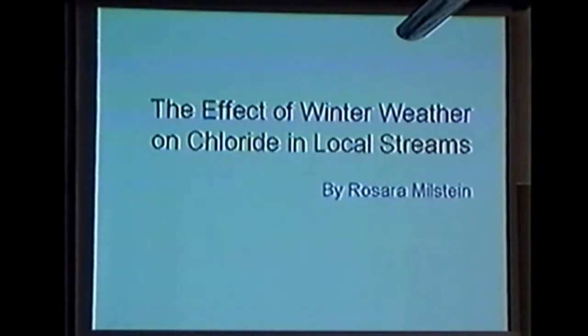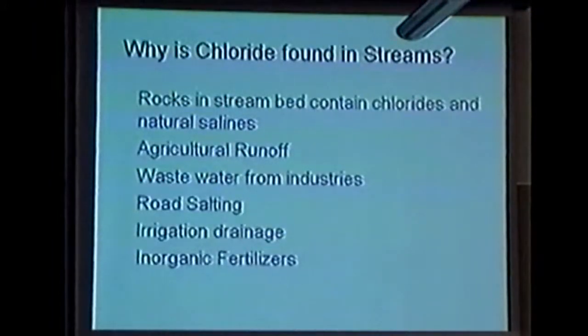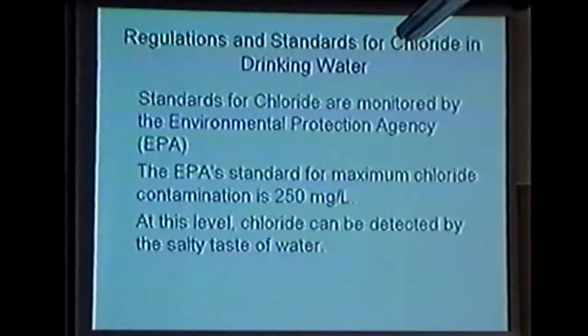My name is Sarah Mills, and I'm going to be talking about chloride in local streams. Why is chloride found in streams? The major causes of chloride are agricultural runoff, such as fertilizers, irrigation, and also inorganic substances in the stream bed, such as rocks and soils. And, of course, the main reason is road salting from winter roads.